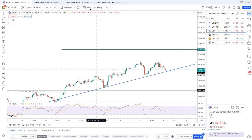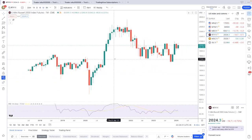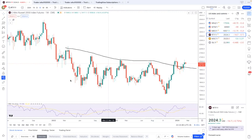Now with this we can see Russell 2000. Russell has given a very good breakout on the monthly chart, and it is trading very nicely. If you see the weekly chart, there is a breakout it has given, and after the breakout it has given some retest. This was the breakout here. After the breakout, some retest, and after the retest, again it came up, and now it is consolidating or hovering here.